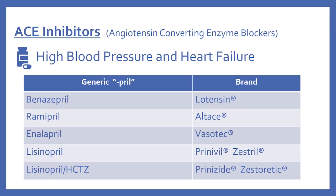Next is the ACE inhibitors. They're also known as the angiotensin converting enzyme blockers. They're for high blood pressure and heart failure. They all have the suffix pril, P-R-I-L, at the end of the drug name. So there's benazepril, which is Lotensin, ramipril, which is Altace, enalapril, which is Vasotec, lisinopril, which is Prinivil or Zestril, and lisinopril HCTZ, which is Prinzide or Zestoretic.